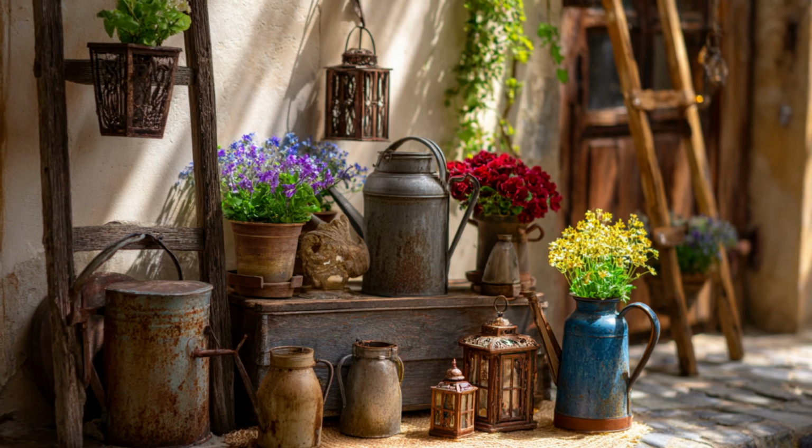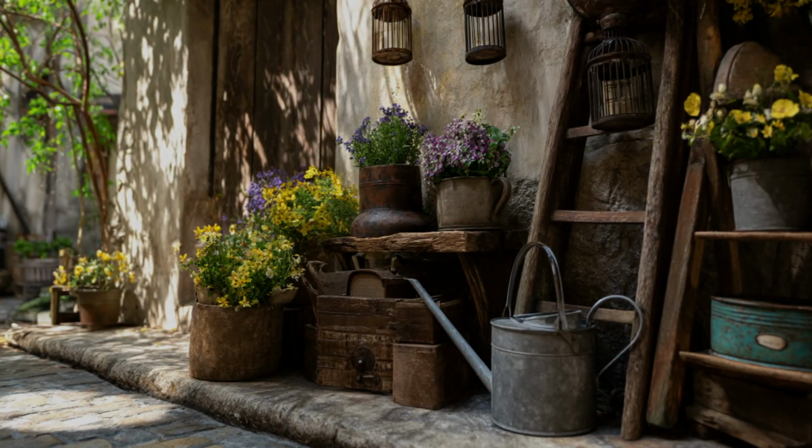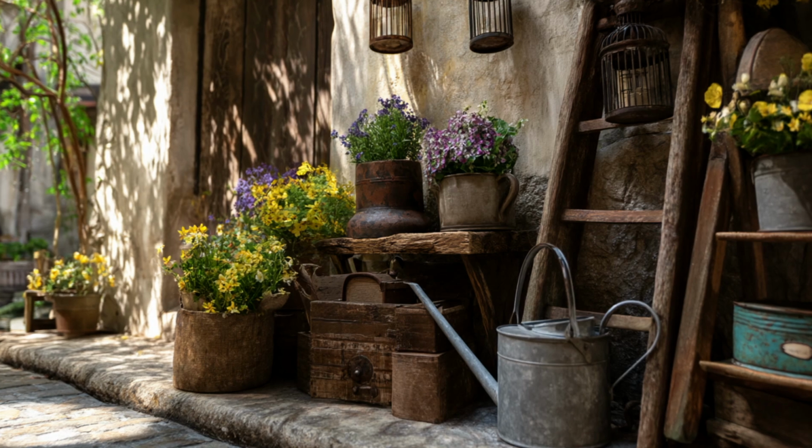Every item has a history, and when you arrange them thoughtfully, your courtyard becomes a tapestry of memories and creativity. These vintage accents give soul to your rustic design and ensure your space feels truly one of a kind.